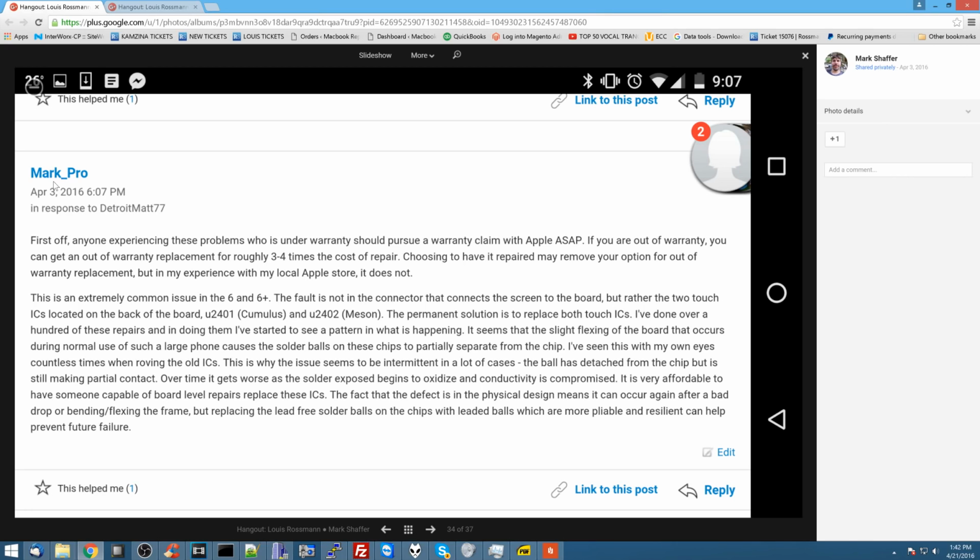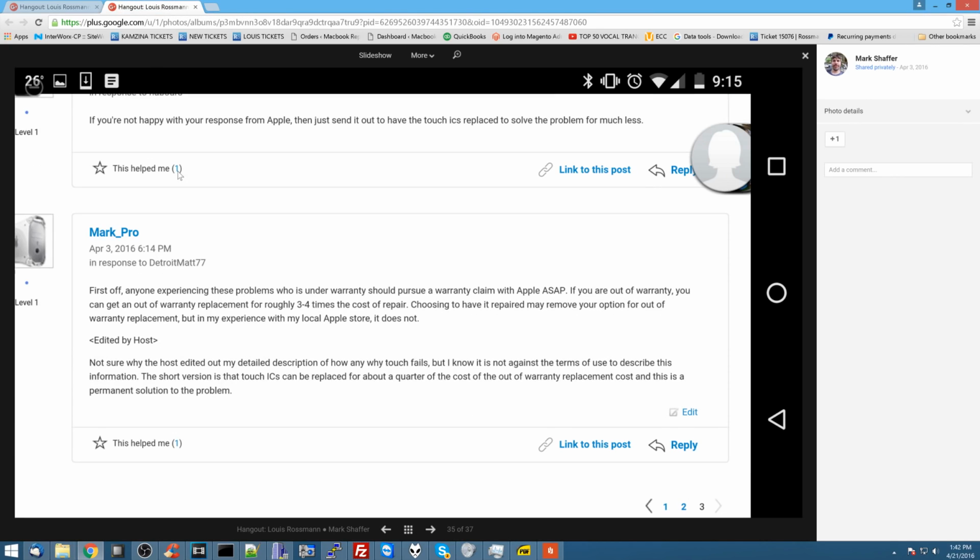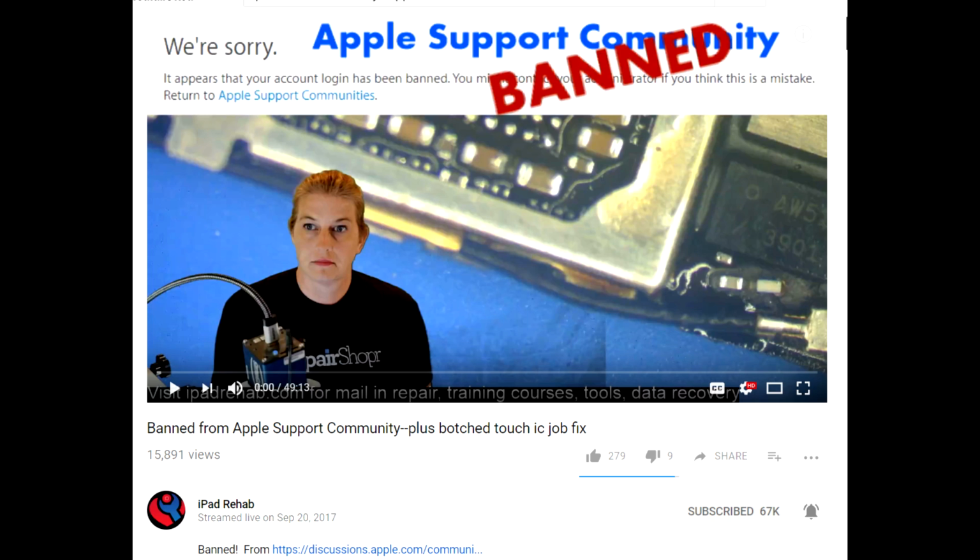When people would point out the issues with the iPhone 6 Plus and the Touch IC, the fact that it had no underfill, and the fact that the issue lies with the M1 jumper, Apple would delete it because it would be questionable or bad advice, and they would even ban people that posted this to their own forum, while simultaneously, according to their own internal documentation, acknowledging the fault and changing the design of the phone to include underfill under the chip so it wouldn't happen again.